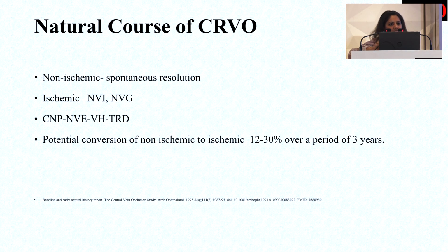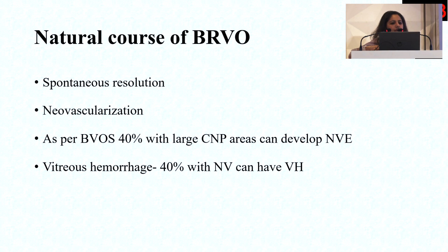So we also need to know the natural course of retinal vein occlusion. Why is it important? We need to know the natural course of a disease to predict the treatment outcome. So in CRVO, if it is a non-ischemic type, most of the cases have a spontaneous resolution, whereas in ischemic CRVO, there might be anterior or posterior segment neovascularization. And the potential of conversion of non-ischemic to ischemic is 12 to 30% over a period of 3 years. Whereas in a BRVO, most of the cases have a spontaneous resolution, but in BRVOs with extensive CNP areas, it is said that 40% of them would develop NVEs and 40% of those will have a vitreous hemorrhage.